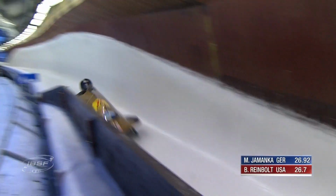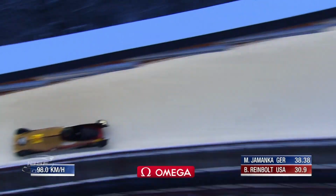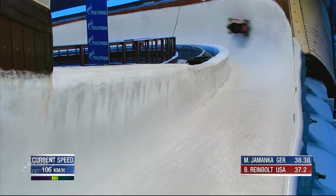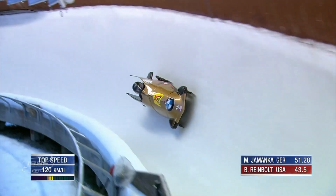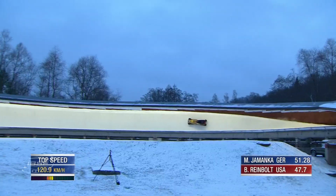Nice transitions here as well through these two labyrinths. You'll see now the party starts. We're in turn 11. Big hit on the exit, similar to the Belgian. Late into 13, but she catches it and pulls it off. Does not make the same mistake as the German. All right, top 5 run from Brittany Reinbold so far. Speeds 120, that's 60.9 miles an hour. Oh, huge skid, same as Elana.